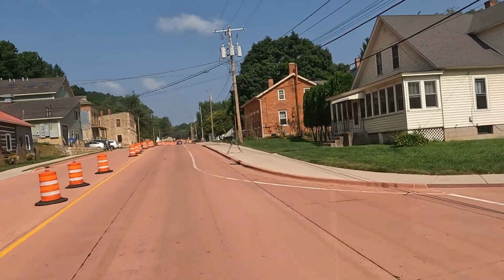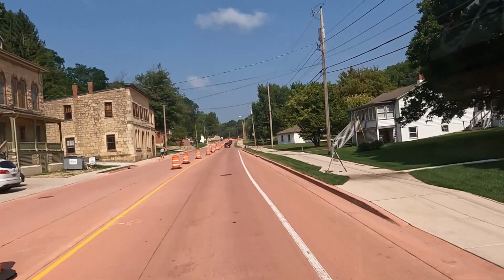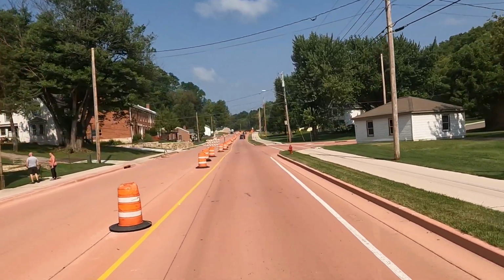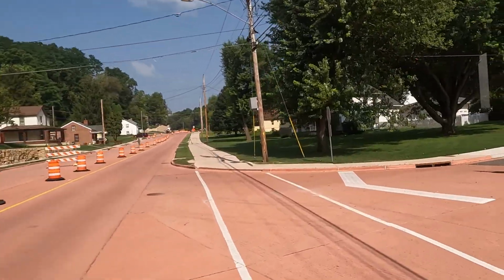Left-hand side, big block tan structure. Once was a brewery. Green porch next door, the Ice House. Look in the middle as we go by, you'll see cellars up in the hill. That's how they kept kegs and ice nice and cold, right up in the hillside. One giant fridge for sure. And we'll make that climb to the top here.